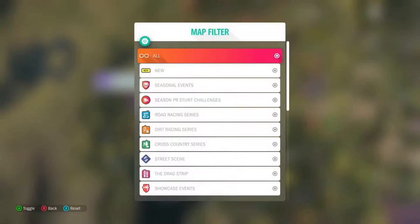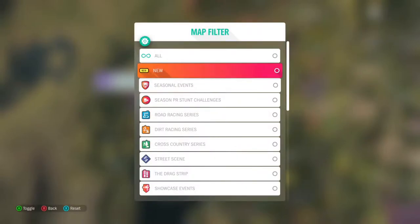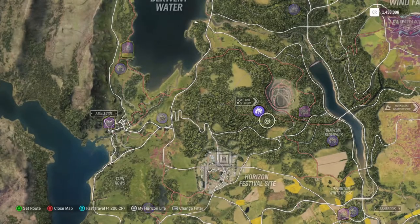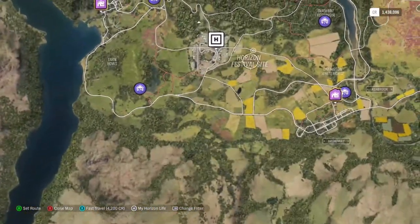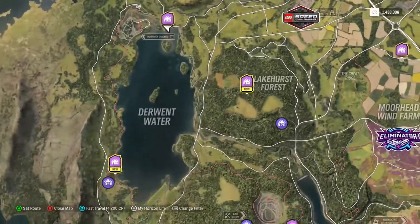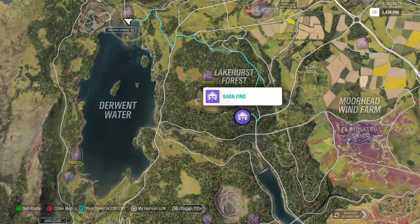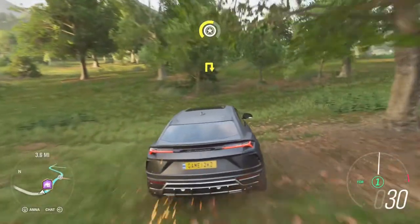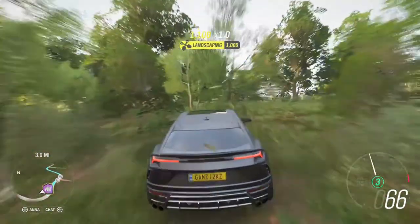Let's filter the map first. I think that's the best thing to do. Just for the sake of it. There's tons of barn finds here. Okay, let's go here first. Turn around when it is safe. Honestly, bro, we should just off-road it. Because that's the whole point.